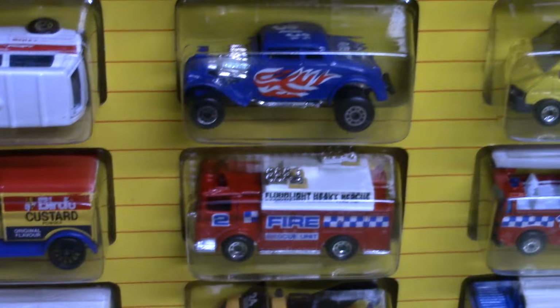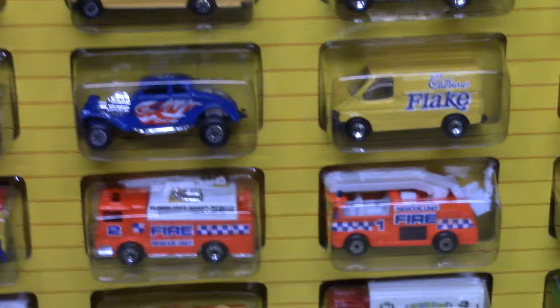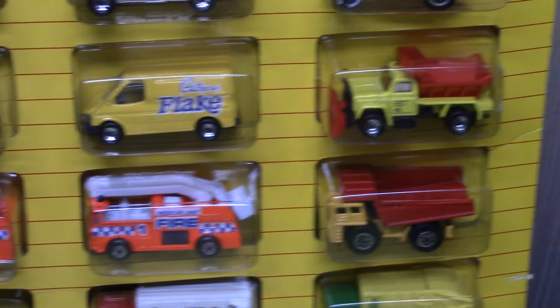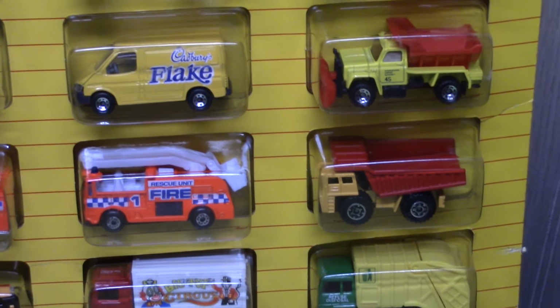Now the two fire engines here are dark red in the specially colored set, but in the standard set, it's fluorescent orange, which is what you could get in the United States at the time. The Fawn dump truck is red and yellow. It's made in China. It's not the rare Lesney one that was made in England.